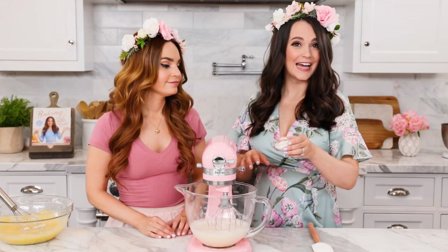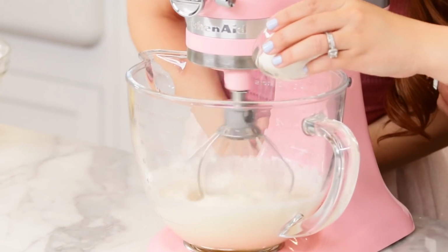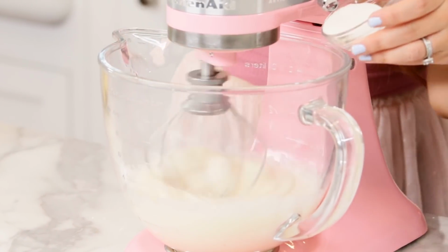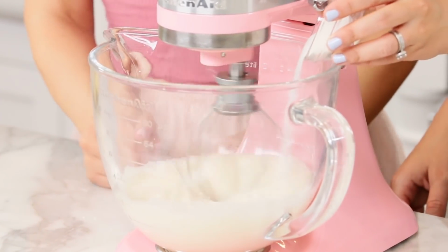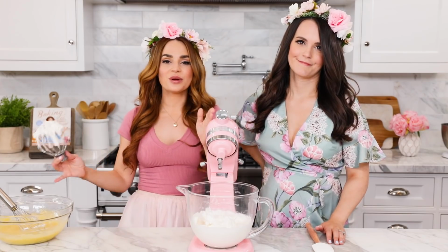Our egg white mixture is frothy. We're gonna slowly add in the sugar until we get stiff peaks. We're gonna be adding the sugar while it's mixing. You just wanna add it slowly. And this is gonna take another 4 minutes. It should take about 8 minutes total to make your meringue, depending on what speed you're doing. Ooh, look at that. It's ready. Now let's put these together.